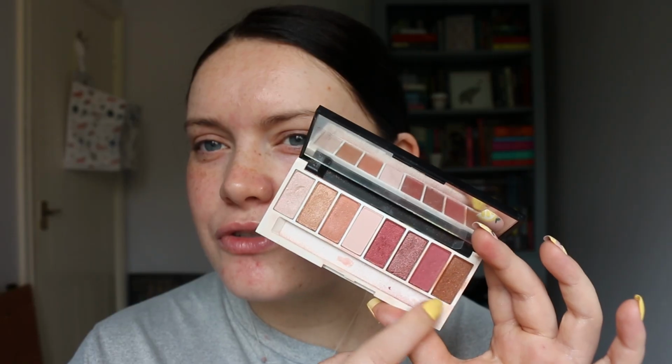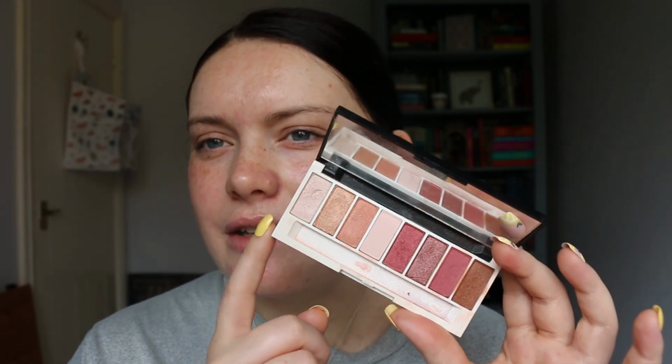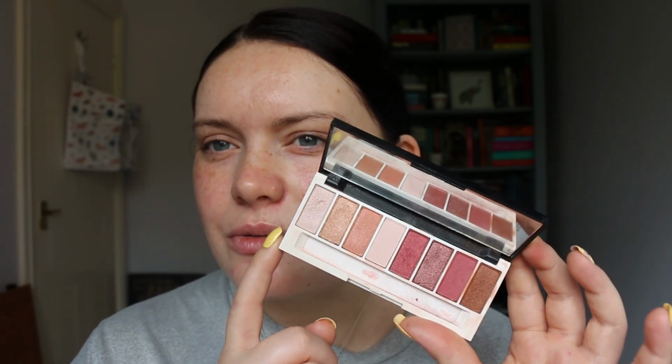This is a really gorgeous bronze shade, and I can create some really nice soft everyday looks with it, and I thought actually it would be a good way of getting some use out of the palette as well. So I'm going to put that into my everyday bag, along with this highlighter.